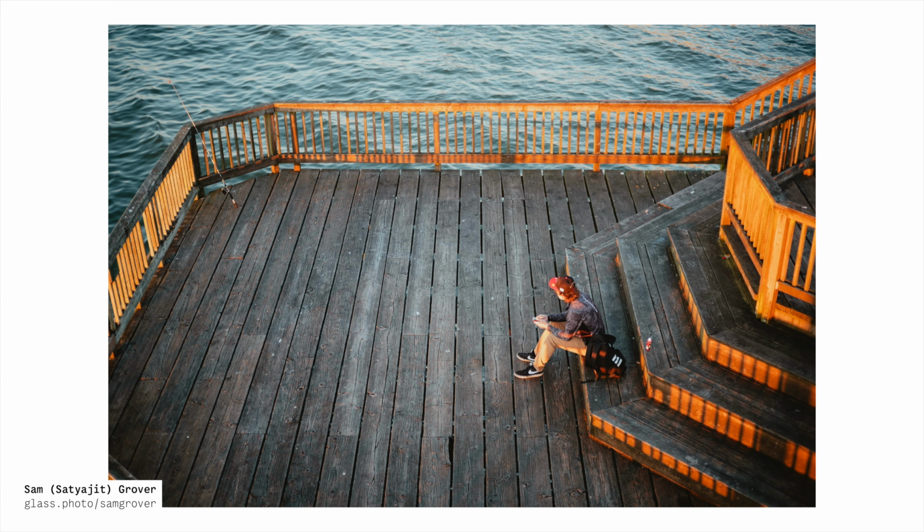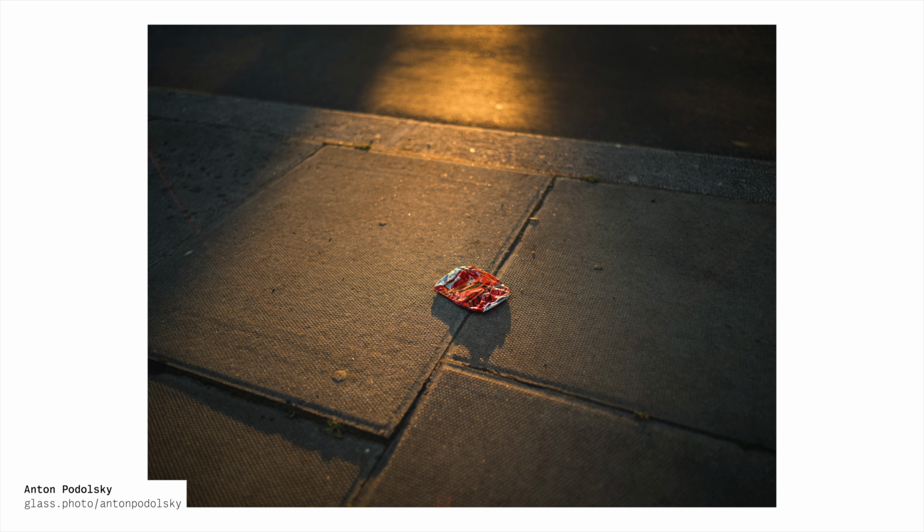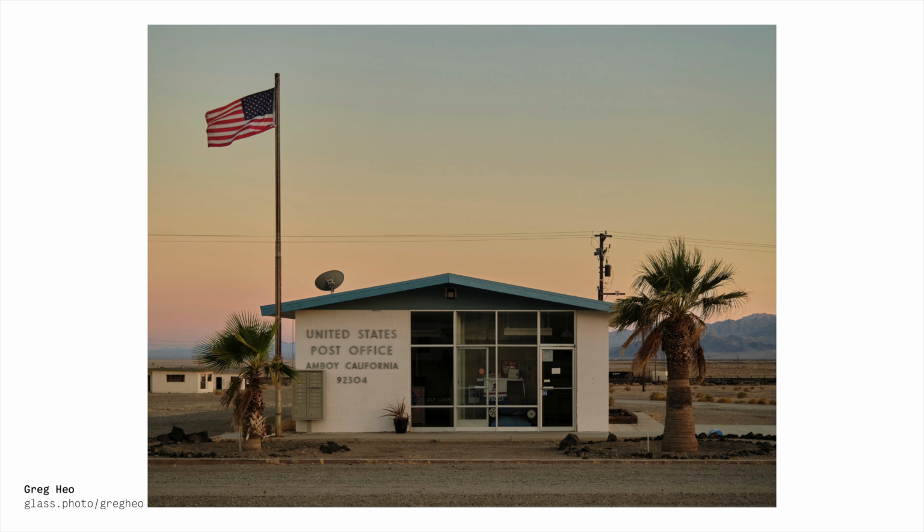Grim. I dig this angle from Sam. You can feel the patience in this photo. You know, the shadows, the lines, the light. I love this photo from Anton. Took all of my willpower to not make it the cover photo because this photo treats trash with the respect that I have for trash. The gradient in this sky from Greg is so special. What a special little scene.